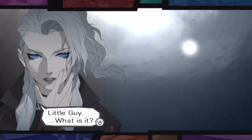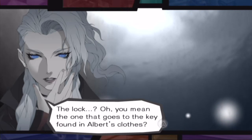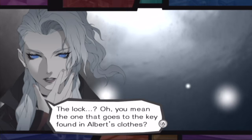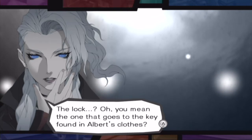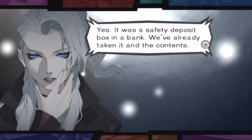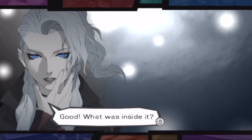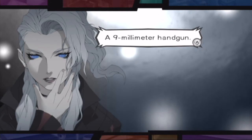Little guy. What is it? Dr. Kimishima, we've located the lock. The lock? Oh, you mean the one that goes to the key found in Albert's clothes? Oh, I forgot about that. Yeah, that was from before, right? Yes, it was a safety deposit box in a bank. We've already taken it and the contents. Good. What was inside it? A 9mm handgun.